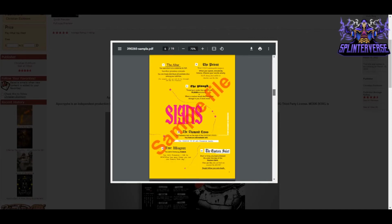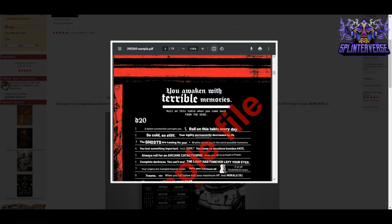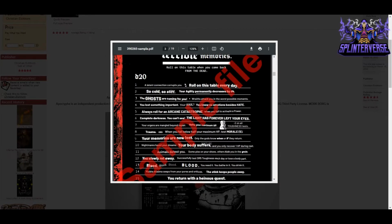We'll read about some of the diseases in a second, but first I want to read about the memories here. So if you roll on this table, it tells you what your memories are going to be when you come back from the dead. So the first one, it says a latent connection corrupts you.